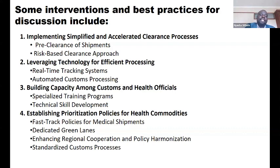Then building capacity among customs and health officials. There are some countries that now have their in-house laboratory people trained on customs, so that, like what has been mentioned before, we have people who are competent enough and who understand these systems, also attending trainings and workshops on tax clearances and customs, so that, as Brighton from Zambia was mentioning, some of the items that are supposed to be duty-free, sometimes you may not know the codes if you are not part of the system. And this, of course, includes technical skill development.